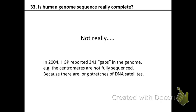The reason for these gaps is that it's very difficult to determine the sequence of the repeat regions of the genome. And what percentage of our genome is repeats? About 50%, right? It's a pretty large percentage of our genome. So for example, our centromeres are not fully sequenced because they are long stretches of DNA satellites, okay? The reason why assembling repeat sequences is very difficult is that repeat sequences directly interfere with the shotgun assembly strategy, okay?